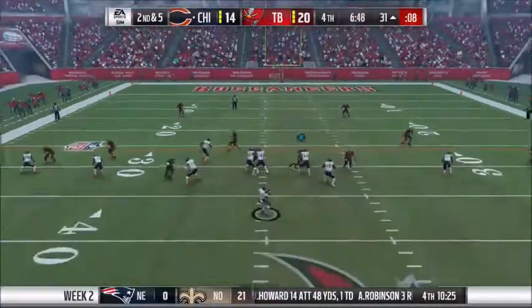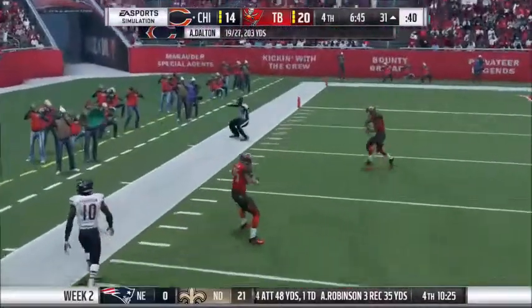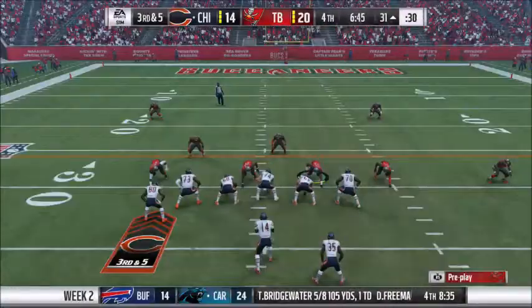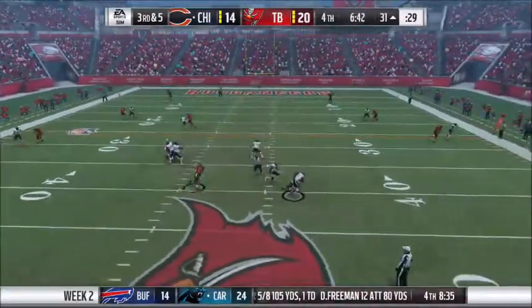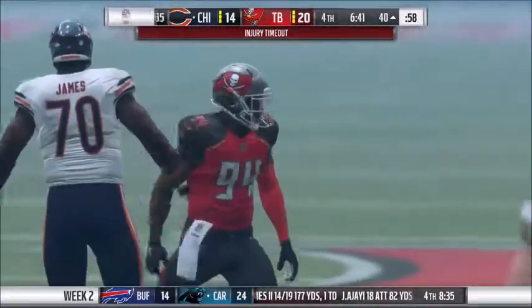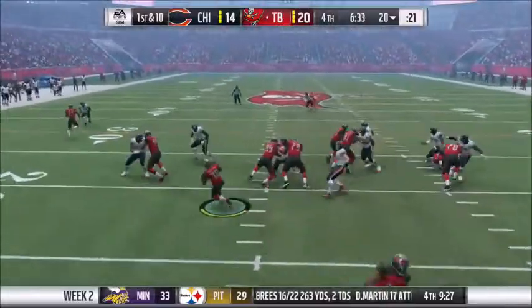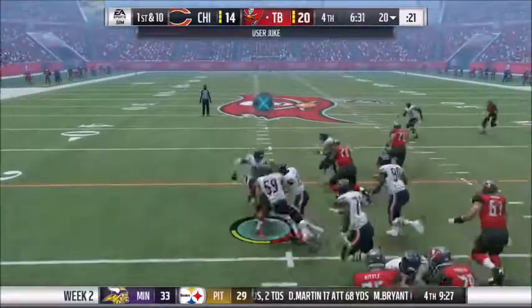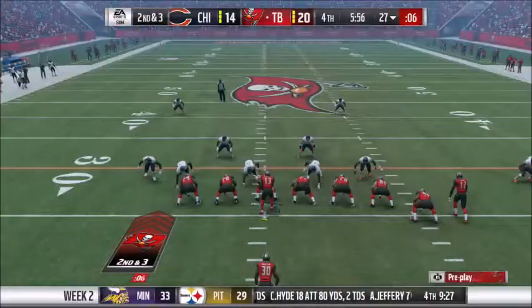And the Bears come out in the empty set, and Andy Dalton just throws it away. Curran Williams is back in the game. Andy Dalton faces some pressure, and he gets sacked. And someone got injured on the play, but so the Buccaneers will get the ball at the 20-yard line. Ameer Abdullah makes a defender miss, and he gains 7 yards on the play.